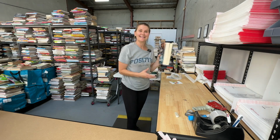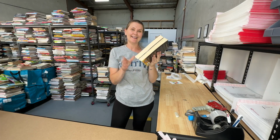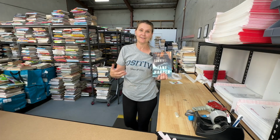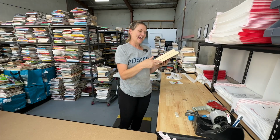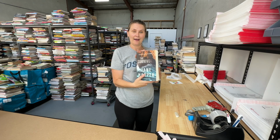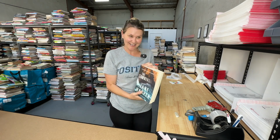These 2 books have been listed, both of them, since January. Sold the 2 of them for $37. Now they've gone out to Trent. Trent is a long-time viewer of mine. He's bought many times over the years from me. He even sends me gifts and cards, and he's so lovely. Now Trent sent me a message saying this book here, The Survivors, Jane Harper, he actually was there while they were filming. They must be making a movie of this. He was there while they were filming it, and he got to be one of the extras.